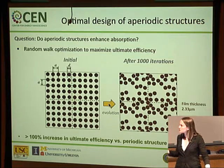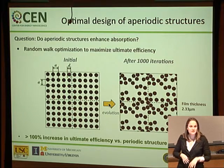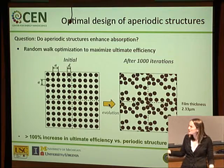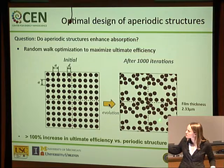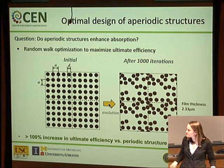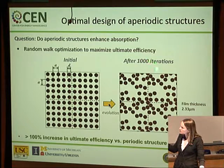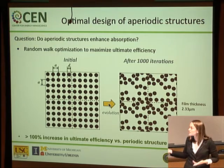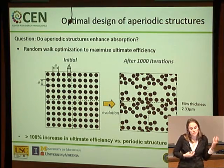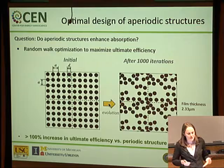So we start with an initial structure, which is periodic. And then this here defines a supercell. We can't simulate an infinite aperiodic structure. So we let the rods or wires inside this cell move. So this structure over here shows the same cell repeated 4 times. And we let the structure evolve. And after 1,000 iterations, we get an irregular structure, like shown here. And this one actually has a 100% increase in ultimate efficiency compared to the periodic structure. So if you take your wires and you move them around, they absorb twice the light, integrated over the spectrum.